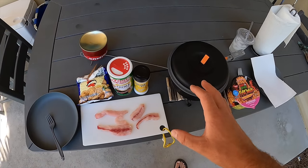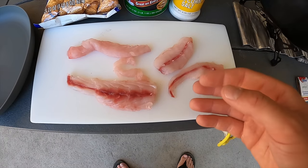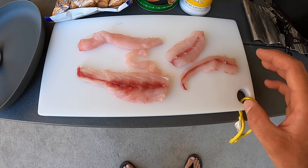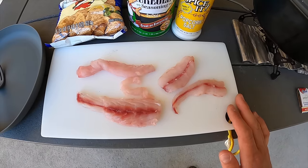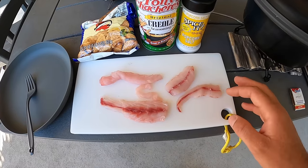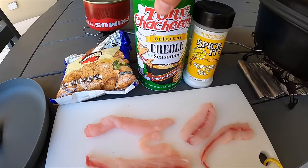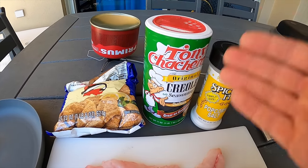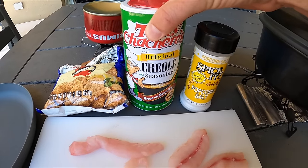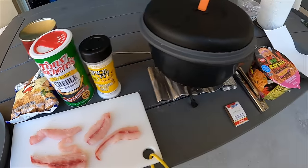All right, my friends. So this is what I got from that fish. I could have gotten a little bit more, but not much. And since I don't know if this is going to taste like a carp or a Spanish mackerel or something in between, these few pieces are what I'm happy with. And I'm going to cook them in some Tony Chachere's, which I love. Good, strong flavor. So maybe even if the fish is not very good, this will make them a little better.